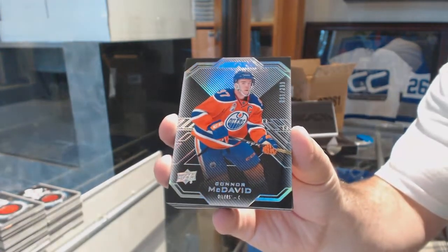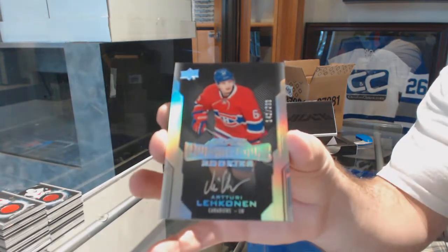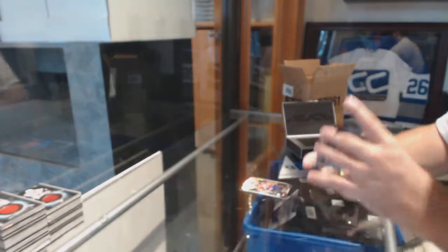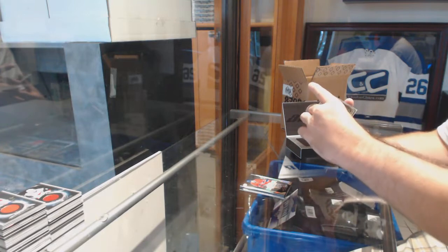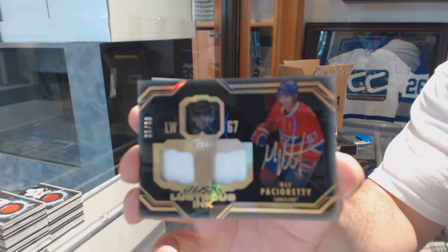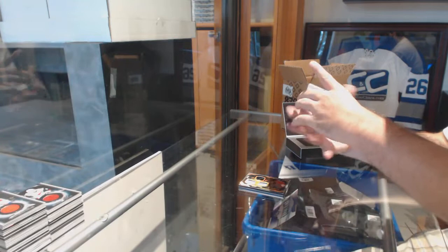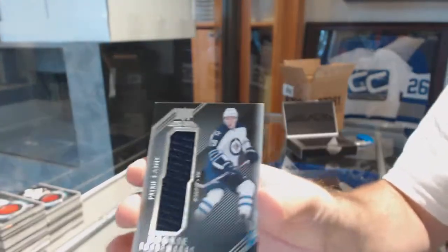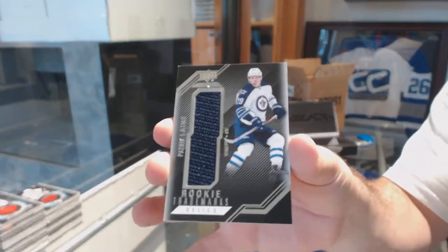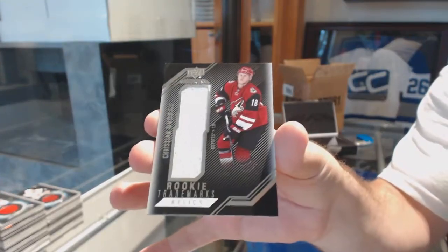We've got a numbered to 299, Connor McDavid, base. Lustrous Ink to 299, Artturi Lehkonen. A numbered to 99, Max Pacioretty. Lustrous Ink, dual jersey auto, Max Pacioretty. We've got a trademarks, Patrick Laine. Excuse me. And we've got a Christian Dvorak trademark jersey. There you go, sir.